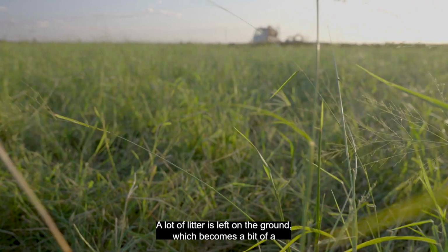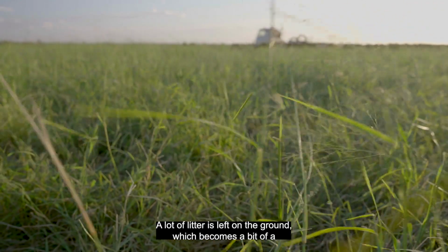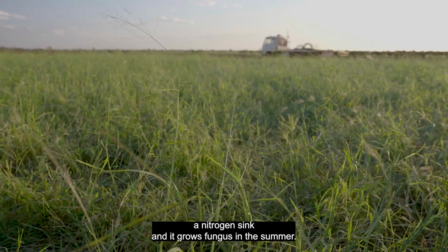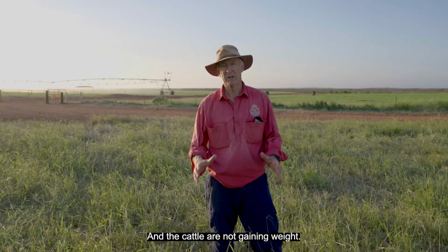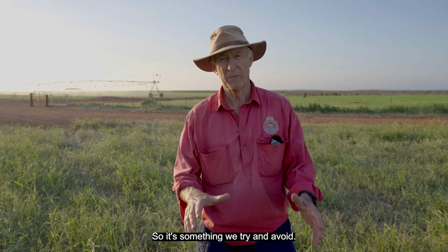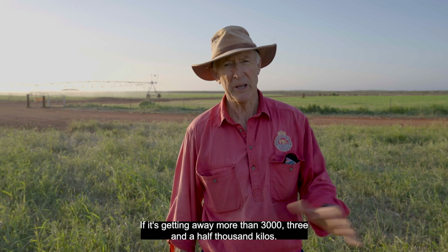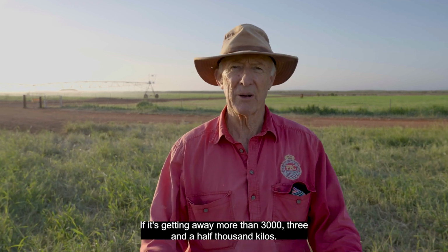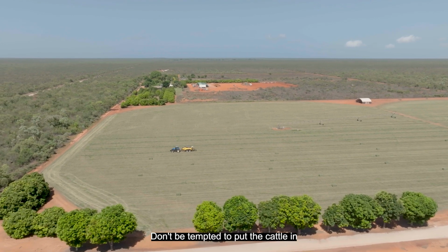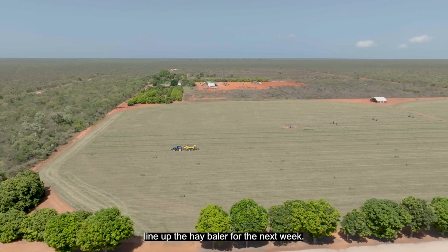A lot of litter is left on the ground, which becomes a bit of a nitrogen sink and grows fungus in the summer, and the cattle are not gaining weight. So it's something we try and avoid. So line up, if it's getting away more than 3,000, 3,500 kilos, don't be tempted to put the cattle in. Line up a hay baler for the next week.